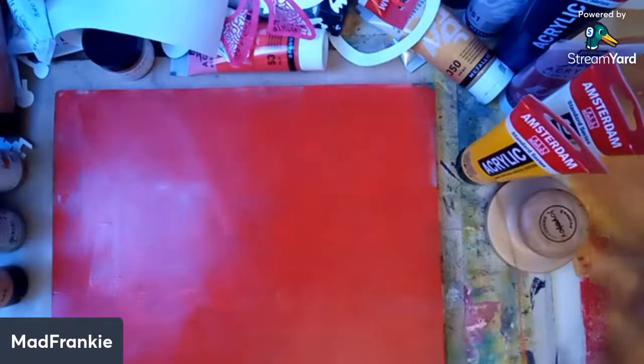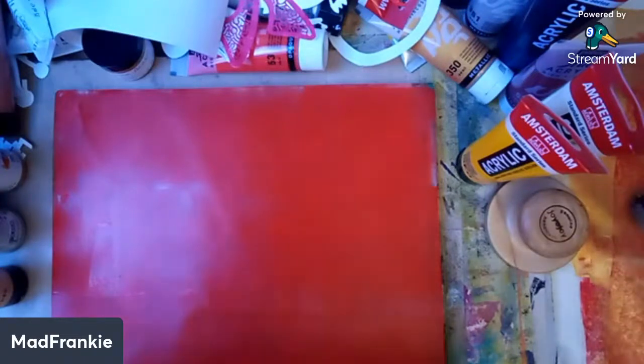Don't need to take any off there. It's barely enough on there as it is. Right, I'm just going to put this on. Not seeing anything. We need M.